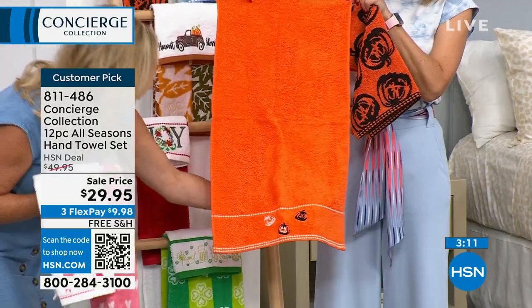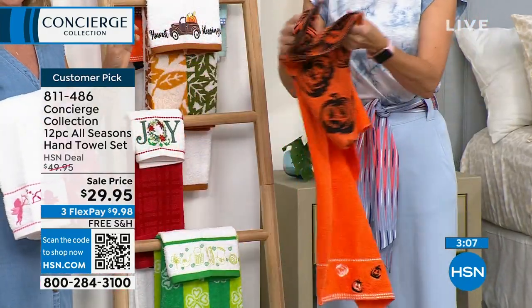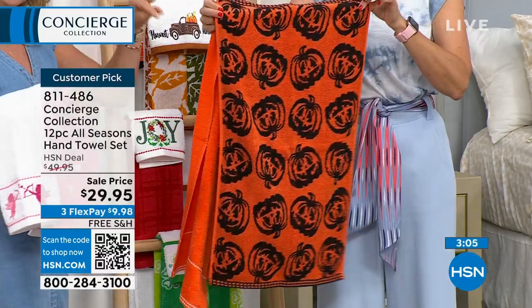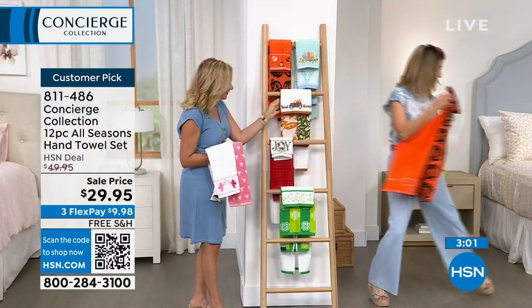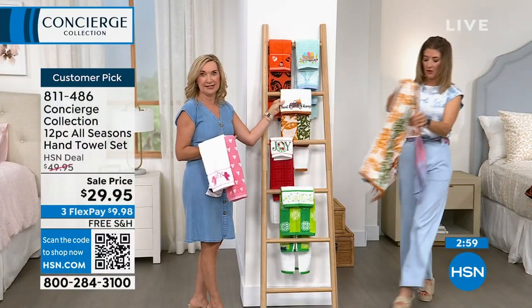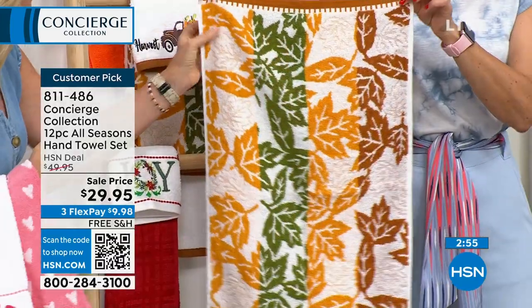This one has the cute little jack-o'-lanterns you can see on the embroidered, and then the printed version has all of your fun little jack-o'-lanterns, and then it reverses to the orange and the black. The harvest right here, I love, right? I'll hold these up for you. A lot of you love harvest, the leaves, the fall, the colors.